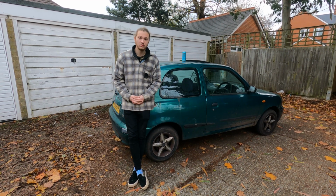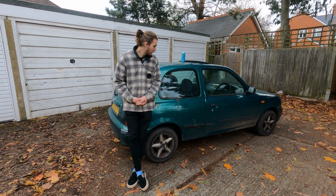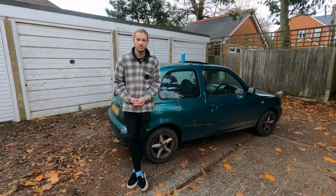They're cheap to run, cheap to drive, fun little car to run around, and that's it really. Yeah, that's my review on the Micra.